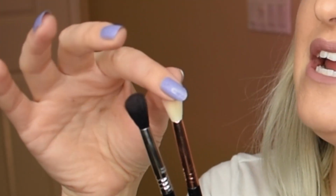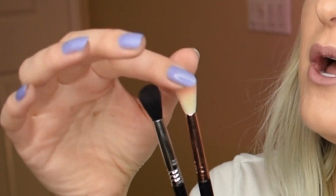I was originally deciding if I needed this one or E35. You guys, they are so extremely similar. In case you were wondering the differences, you don't even really need both brushes, but the E35 has a tiny itty bitty bit more tapered edge where you can get into the crease a little bit better and blend.